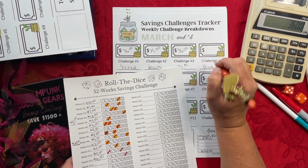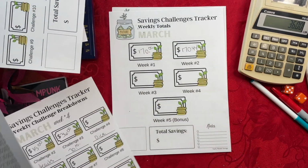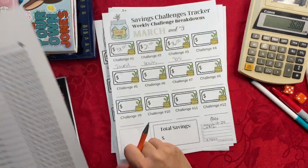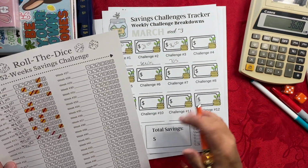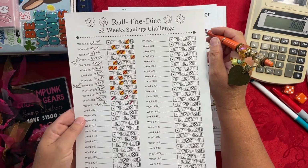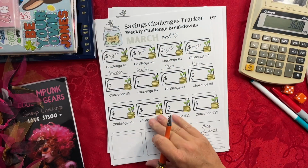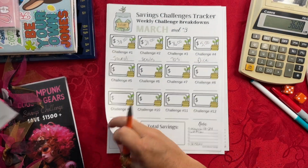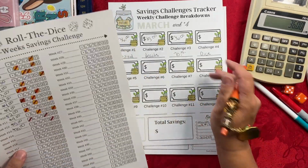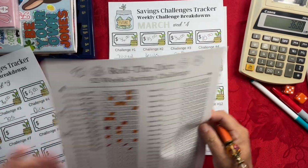So I'm going to put dice, and that one was week 3. Start with week 3. I'm jumping. My savings challenge just fell on the ground. Okay, so let's put dice again. And for week 12, it was $5. And then for week 4, it was $10. Okay.